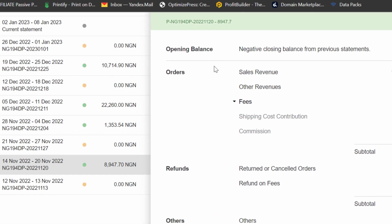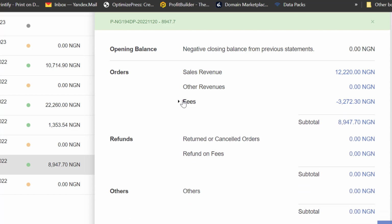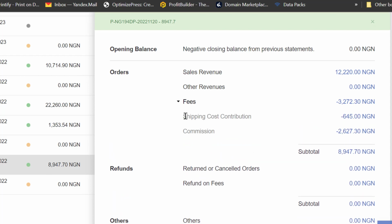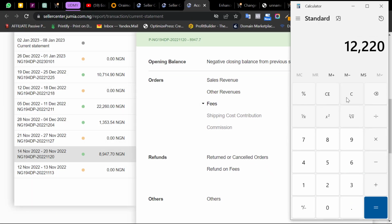Now let me show you this live. This particular product from this store, the selling price is 12,220 naira, but the payment that came in was 8,900. Now if you go to fees right here, I'm also going to do a video showing you how to calculate your fees on Jumia, which you need to know. When you go to fees, you can see the shipping contribution right here, but right now we're talking about the commission. Jumia takes 2,627 naira, which if we go back to our calculator, the selling price of the product is 12,220.